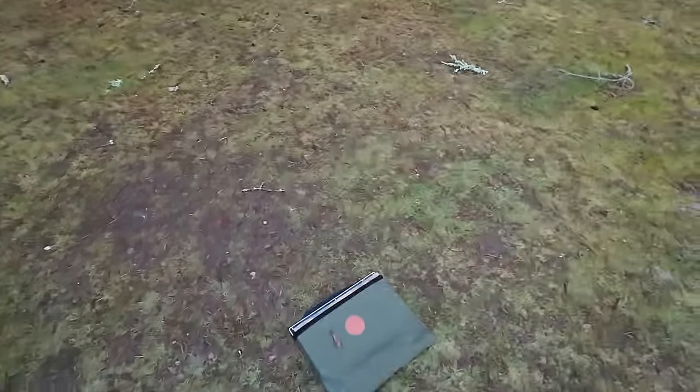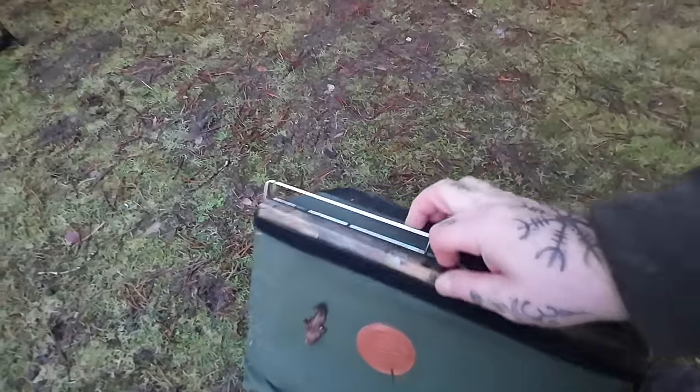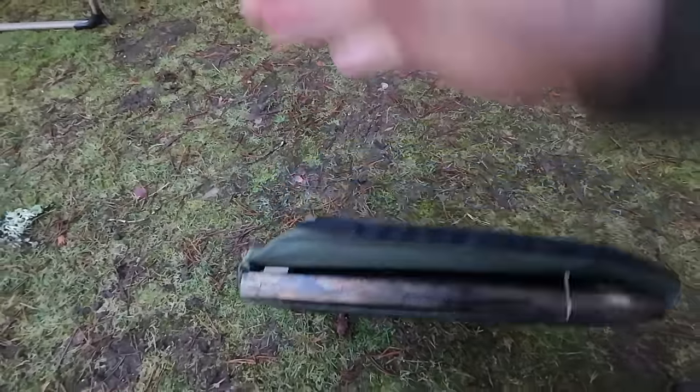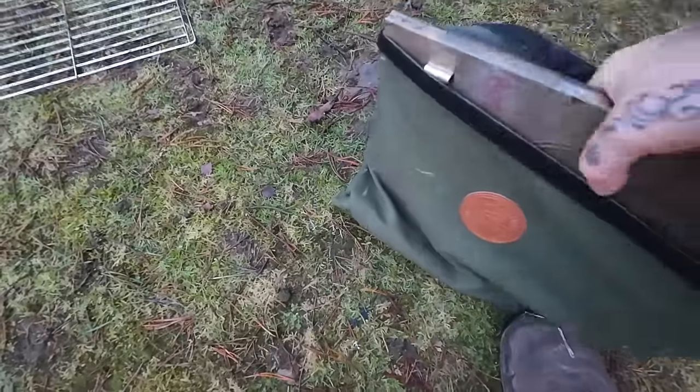Now, the other year for my birthday, Sammy bought me a little fire pit, and I'll spin you around and show you it at the moment and see what you reckon. So this is the fire pit. Now, I'm not short of a fire pit, but this goes in the van lovely.